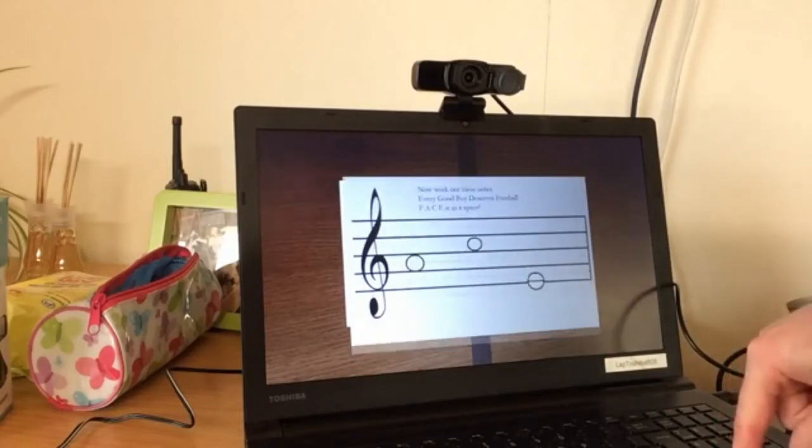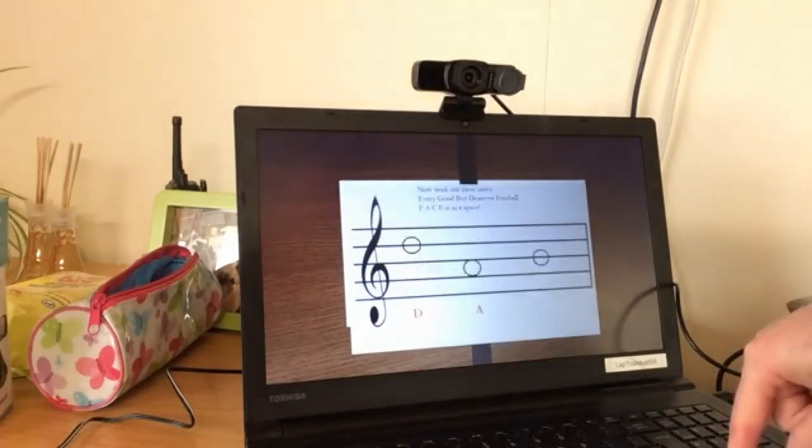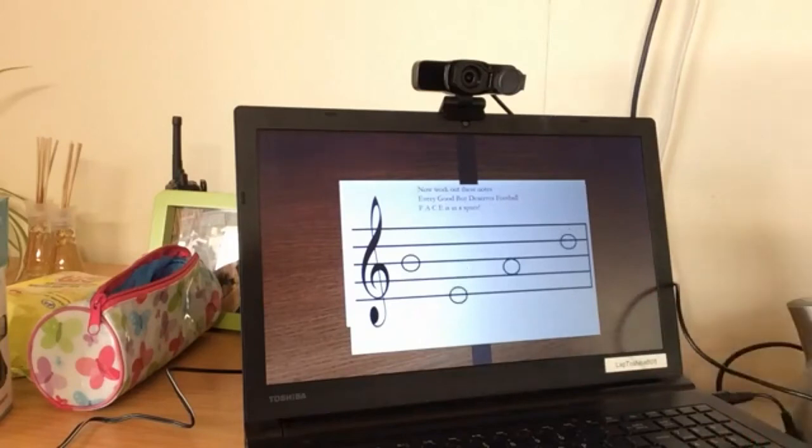Okay, let's go with a tiny bit harder, because I know you guys are really clever. Let's try this one. So I'll give you a little bit longer, see if you can work out the four notes and the word.